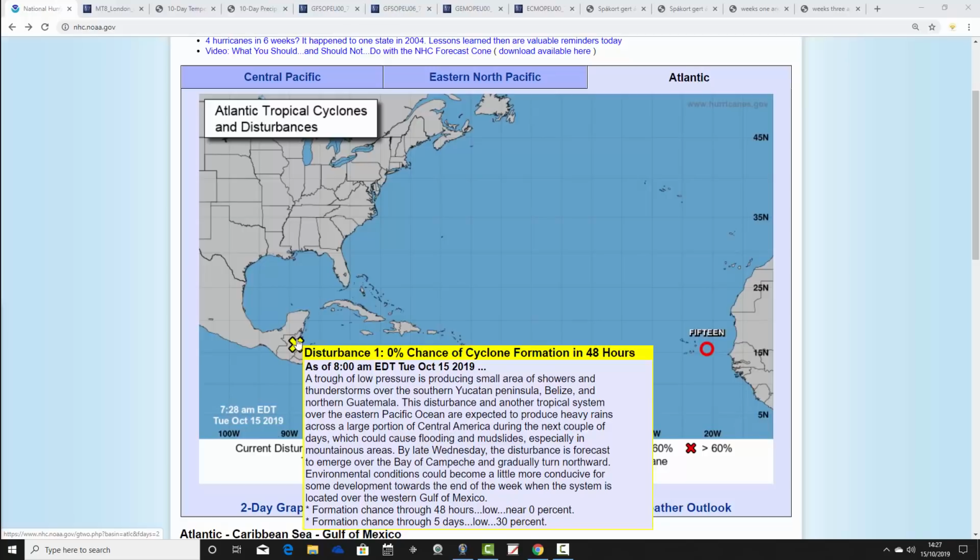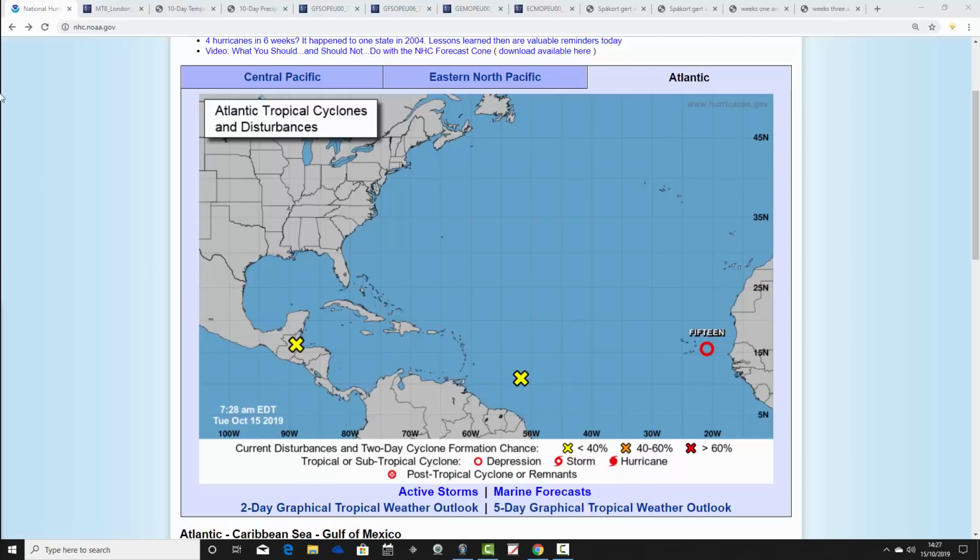By late Wednesday, the disturbance is forecast to emerge over the Bay of Campeche and gradually turn northward. Environmental conditions could become a little more conducive for some development towards the end of the week when the system is located over the western Gulf of Mexico. So it sounds as though this system is going to do something a little bit like that, perhaps, and by the end of the week being that kind of area.